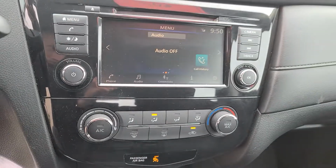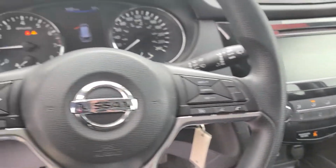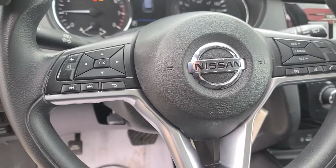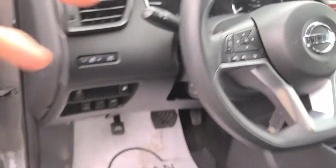And then working our way up here, you do have a nice touchscreen display here. You do have air conditioning as well. You'll have cruise control controls on the right, as well as your voice command. Some audio controls on the left-hand side of your steering wheel there. And then currently today, we're sitting at 162,064 kilometers.